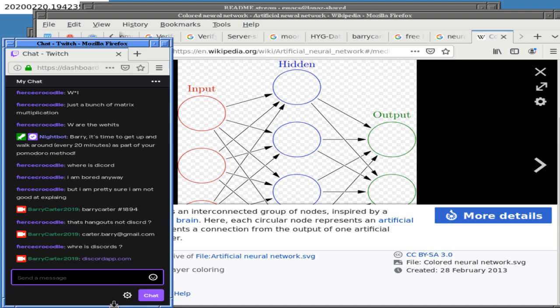This is just a big clusterfuck. This might be the definition of clusterfuck. We might have created clusterfuck.